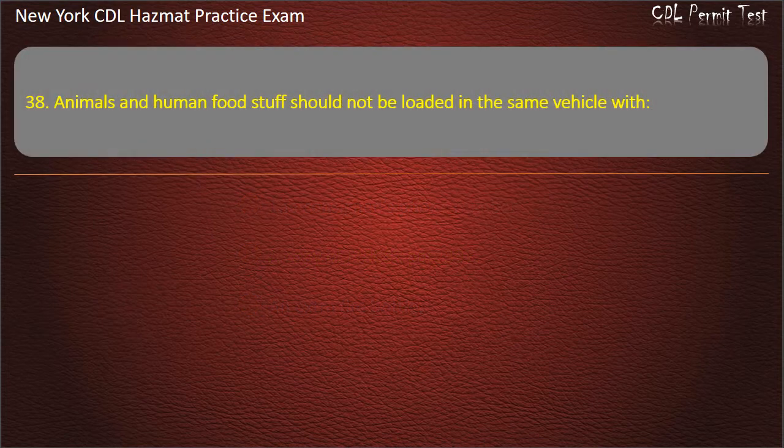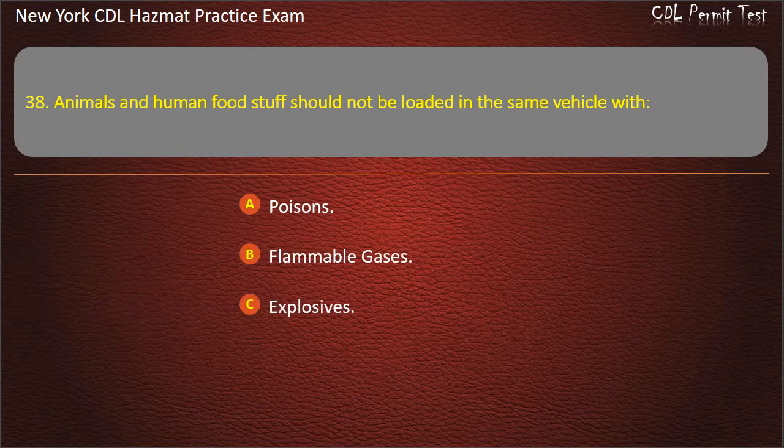Question 38. Animals and human foodstuff should not be loaded in the same vehicle with poisons, flammable gases, or explosives. Answer. Poisons.